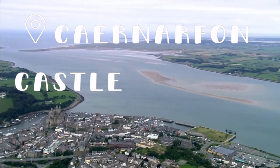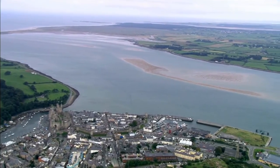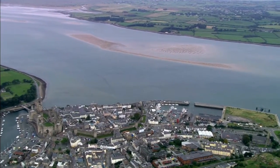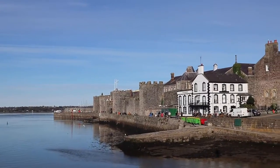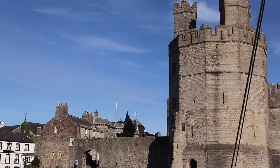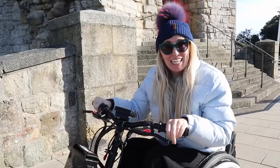Positioned in front of the town as if to defend it, Caernarfon Castle is one of the top tourist attractions in the whole of Wales and receives around 200,000 visitors per year. Our final destination of the day, this is Caernarfon Castle, and I think it's easy to see why this was one of the most spectacular buildings of the Middle Ages. Let's go inside and have a look.